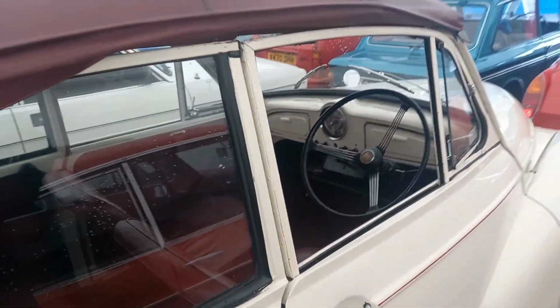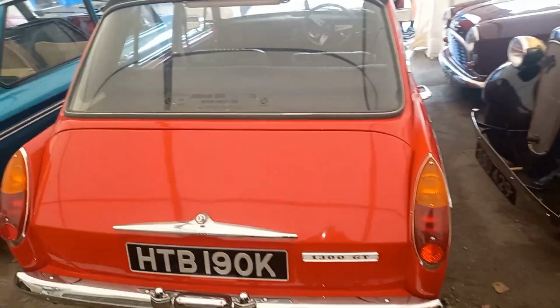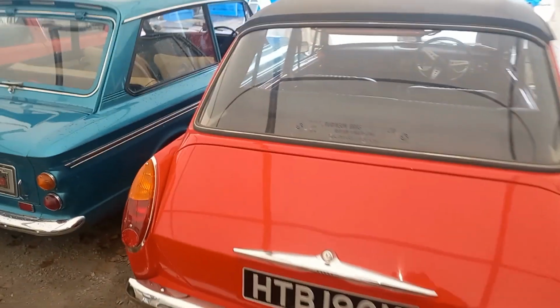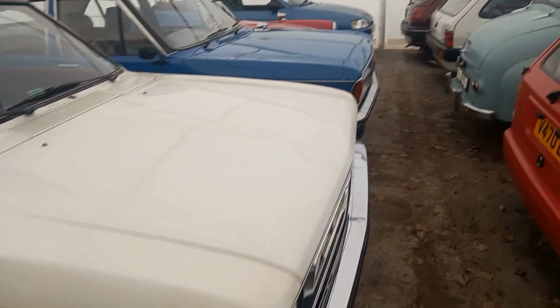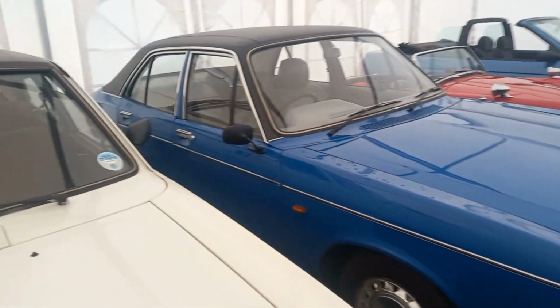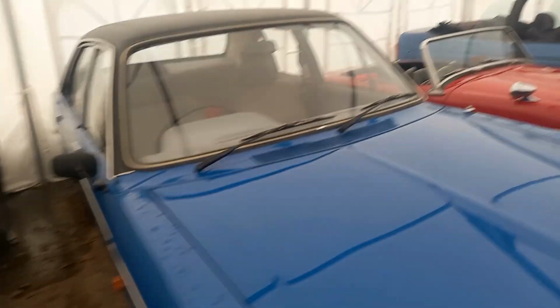Convertible, not a Tourer. Series 3, I think. Smaller back lights. It's the back of the 1300 GT. Aluminium. Marina Coupe. Avenger, maybe Chrysler badge, but would have been an Avenger.